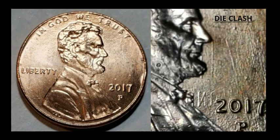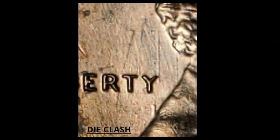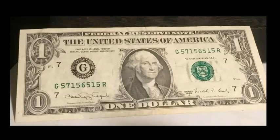It's had some circulation. Here's another close-up of behind Abraham Lincoln. You could see some more of that clashing feature. This one right here sold for $18.50. Again, you just see all the money add up for coins that, you could admit it to yourself, if you don't look for these, you would certainly miss them.